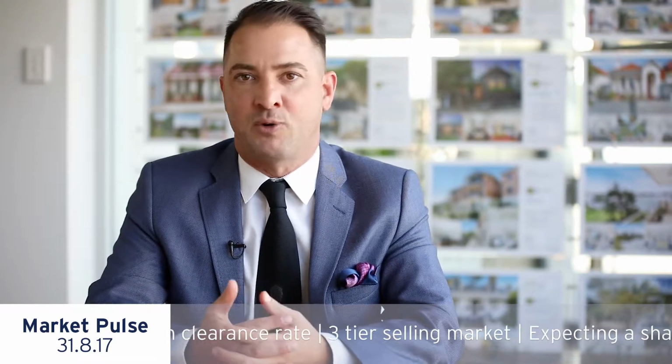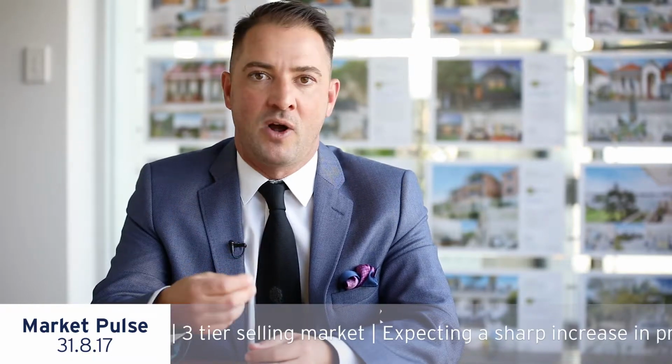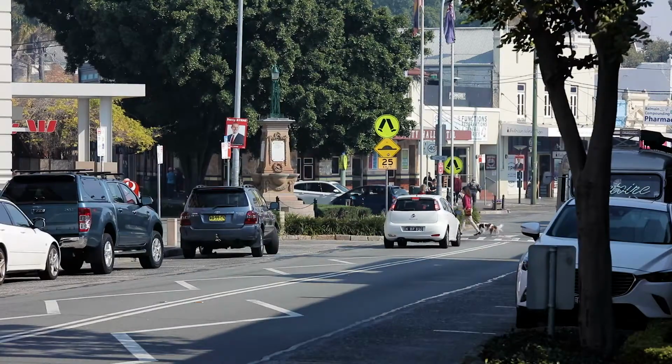Now the tier A properties, pretty easy. They're the properties which are attracting the bulk of buying attention. They're selling exceptionally well, and in most instances well above the reserve or expectations.